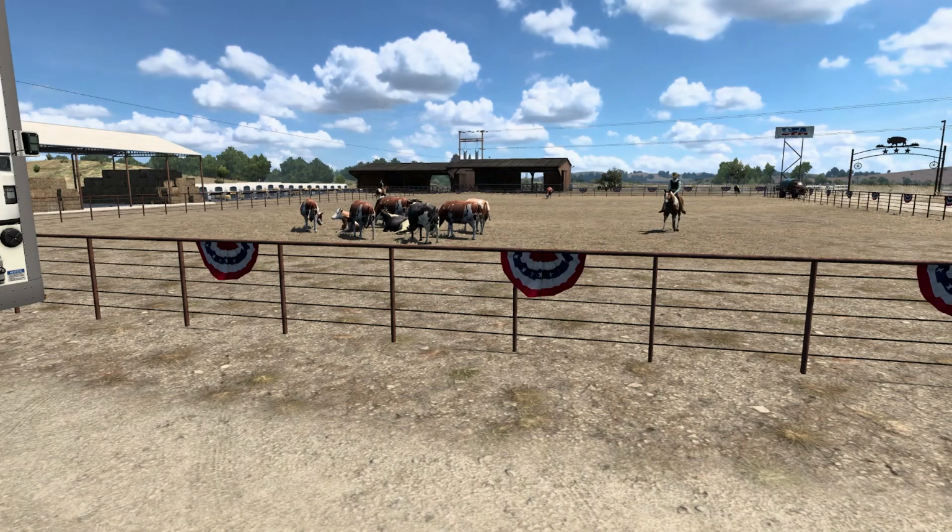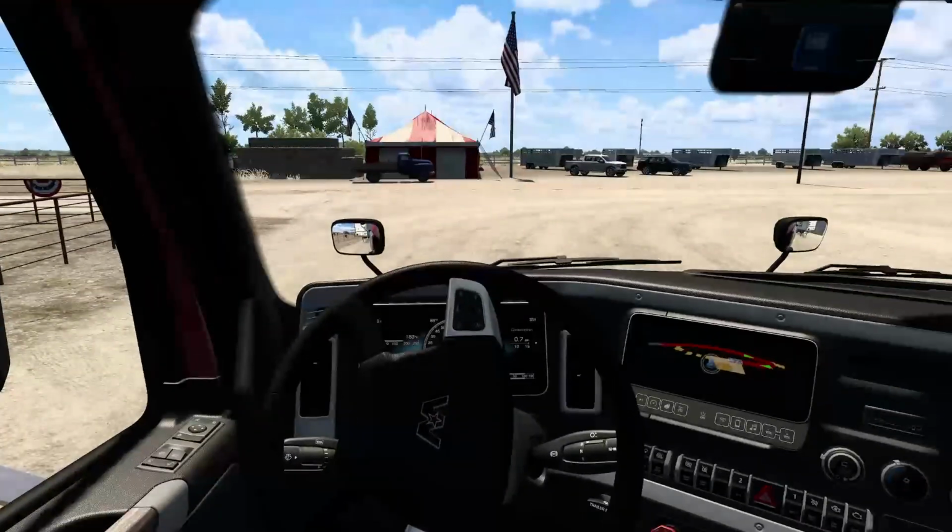But we got our cattle here. They're going to deal what they need to do with it. And we're going to go and get some sleep.